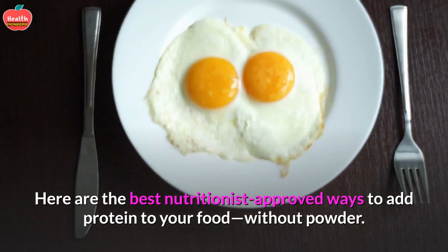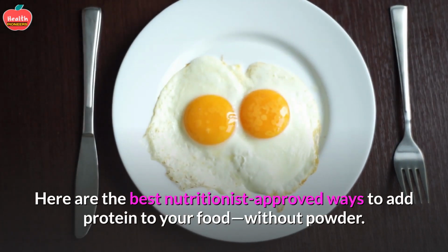Here are the best nutritionist-approved ways to add protein to your food, without powder.